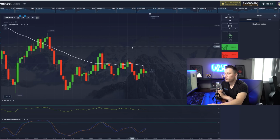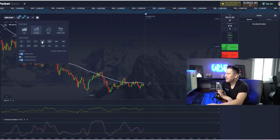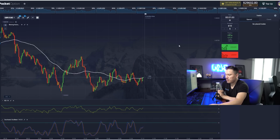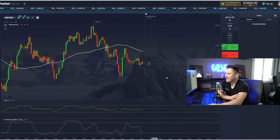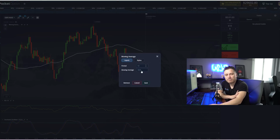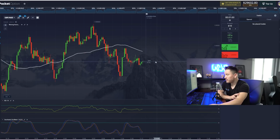So we're going to use 3 different indicators, but the first thing that we're going to do is actually change the candlesticks to 30 seconds. Okay, 30-second candlesticks. That's the first thing that you're going to do. The second thing is to add a moving average with a period of 50. This is going to be a simple moving average or SMA. I have it in a white color with 2 pixels as a thickness, but you can choose whatever you want. You can use the exact same settings I'm using.